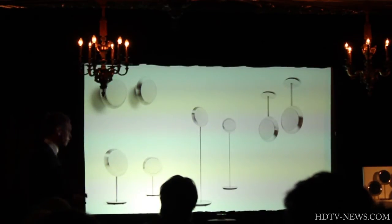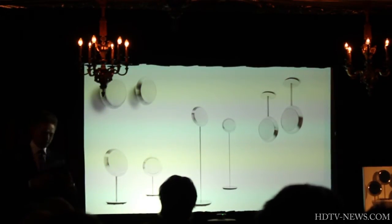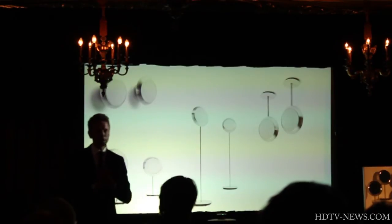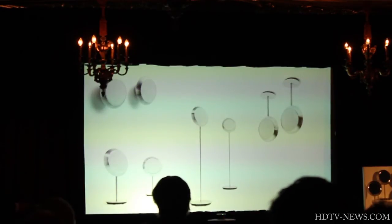The same goes for the subwoofer, which is a system that has been created to get as much performance out of as small a floor area as possible. And that's where the inspiration for the shape has come in, and when we take you through the design, we can talk even more about it.